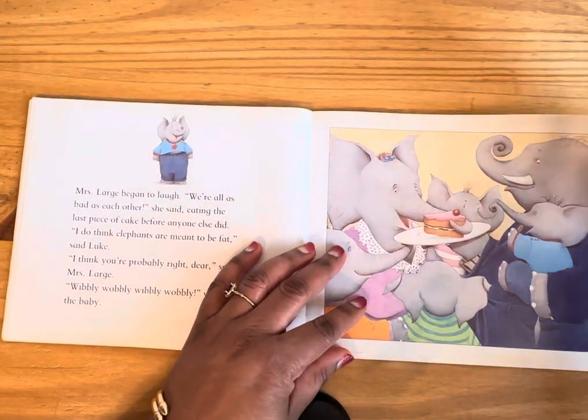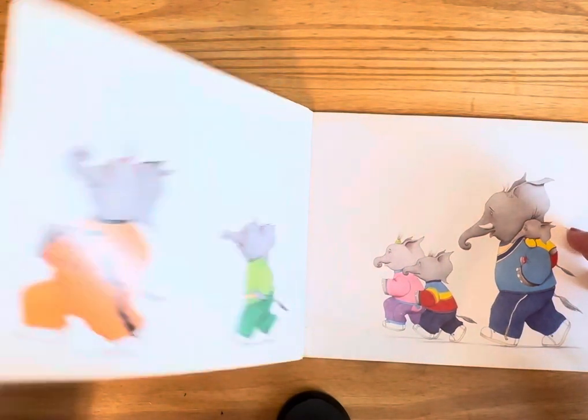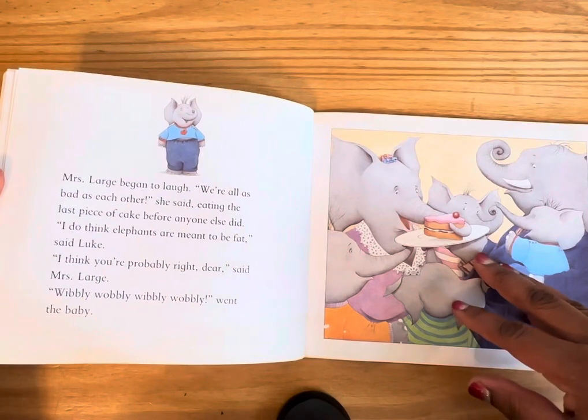I'm so happy Mom got her piece of cake. The end. The end, the end. That was a really, really good story.